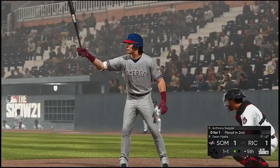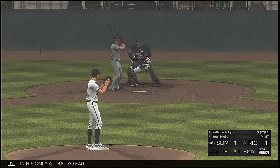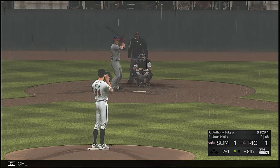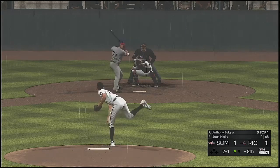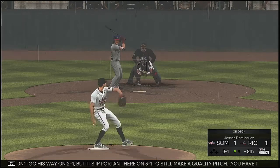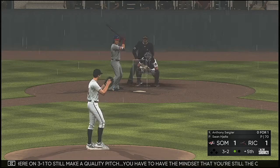So now next to bat will be Anthony Siegler. Anthony flew out in his only at bat so far. Now the 1-1 pitch. That's ball two. That's a 3-1. Call didn't go his way on 2-1, but it's important here on 3-1 to still make a quality pitch. You have to have that mindset down. That you're still the one in the driver's seat.